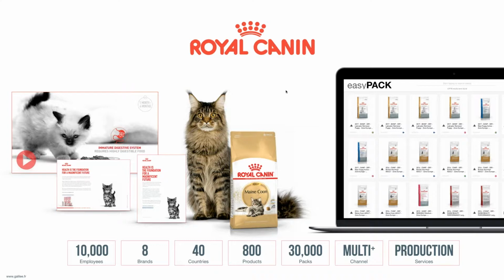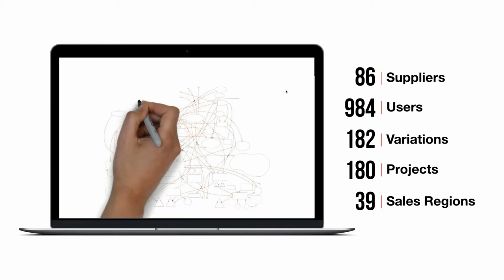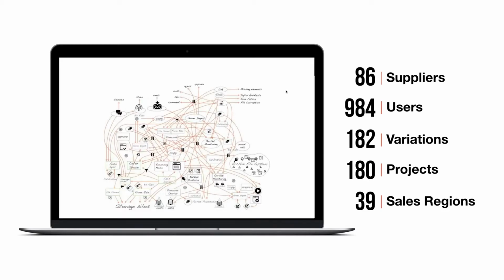In terms of marketing production, these are related to a multi-channel approach, which means that these assets will be used in a lot of different contexts. And for packaging production especially, to highlight how complex this is, we are talking about 86 different suppliers taking care of the printer, repro, agency, legal, translation agency, etc. So in order to produce a pack, there are plenty of people involved, in terms of suppliers as well as users, as we are considering close to 1,000 users, which means 10% of the overall people in the company are involved in packaging production, which is of course a lot.